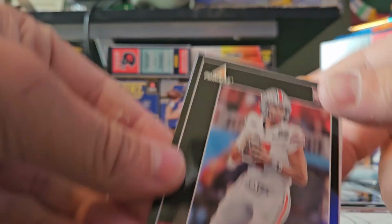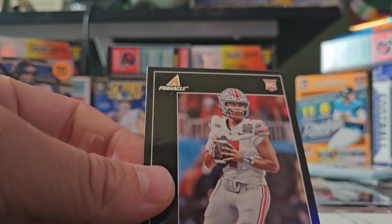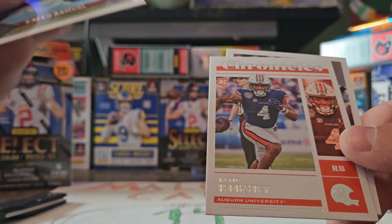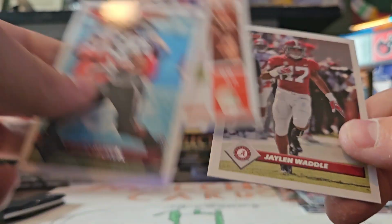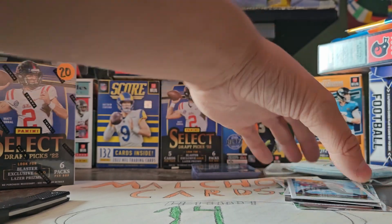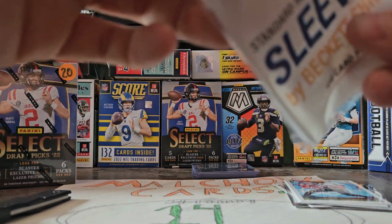And we got CJ Stroud. This one's a nice card, rookie. I gotta sleeve this. And Deebo Samuel, Tank Bigsby, rookie, and Jalen Waddle. So that's what we got here. Let me just grab a sleeve.